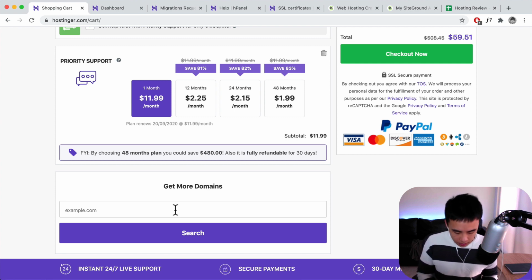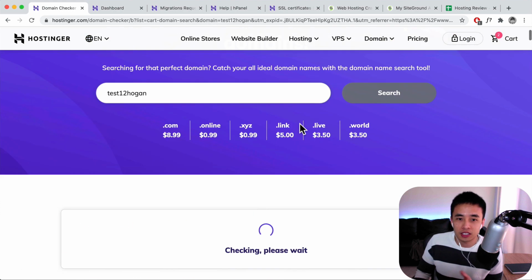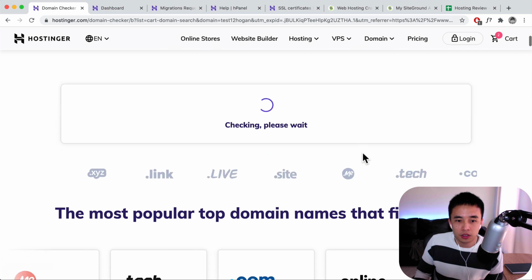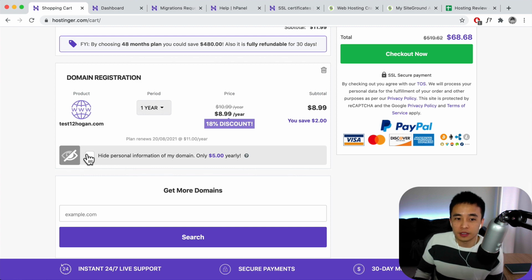So if we actually get, like, I don't know, test 12 Hogan, and then we search that up, once we add that to our cart, we can get the domain privacy for around $5 per year. And it actually doesn't increase after that either. So if we choose the .com, search for that, and then we scroll down over here. Okay, domain privacy is only $5 per year, and it doesn't actually increase. So I think that's one of the benefits.